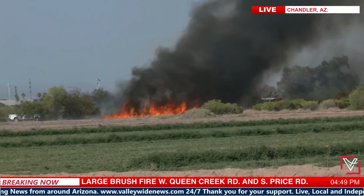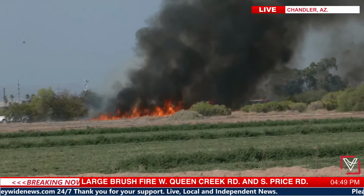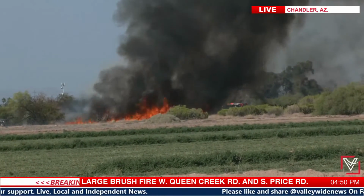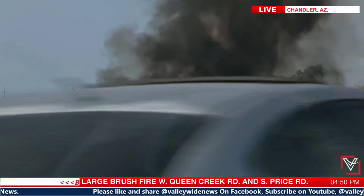Still quite a bit of wind, so I'm sure the professionals and our great firefighters know exactly what's going on, and have surrounded the area with enough water that it won't spread any further than it is.